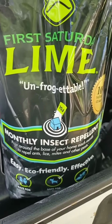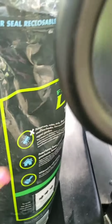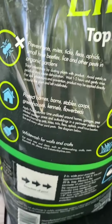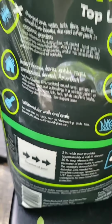Okay, I want to give y'all a closer look at this. See, it repels ants, and I just got into some ants right here. They were all around those watermelon. So I'm going to use some of this, and on the back of the bag it has instructions for each type of use. There's the ant instructions. You can do it under your home, kennels, decks, flower beds, whitewash walls, and crafts. You can go to their website and they'll show you how to do that.